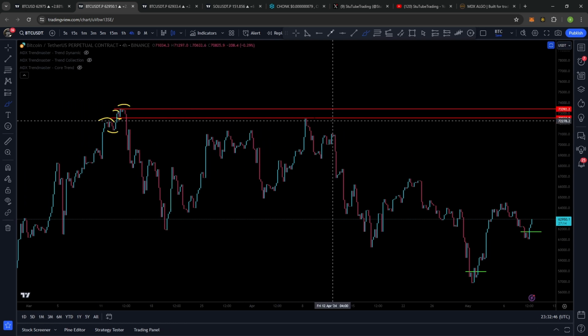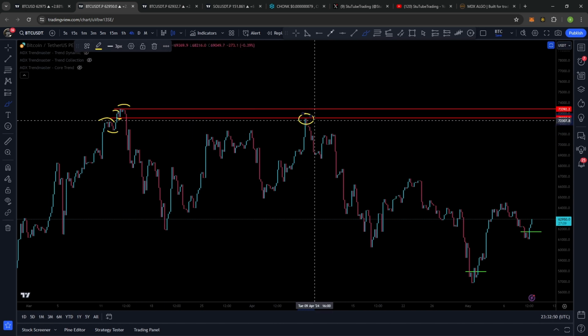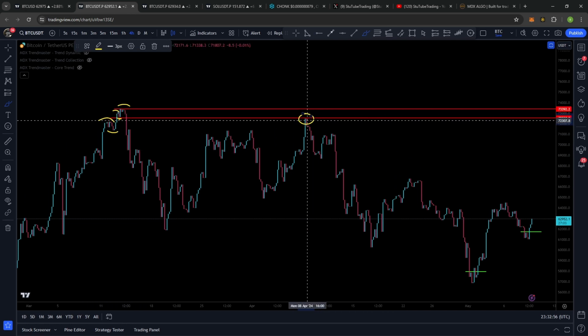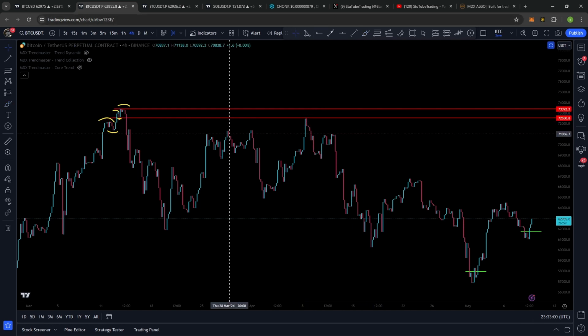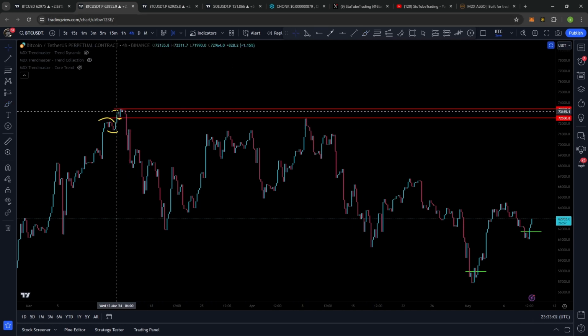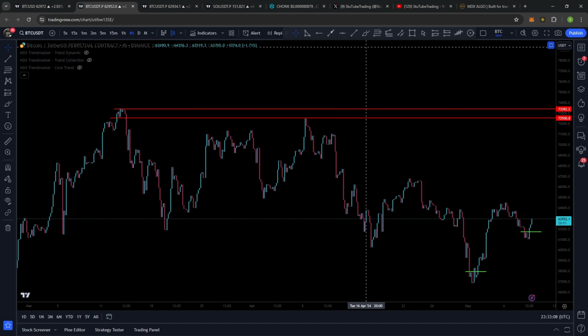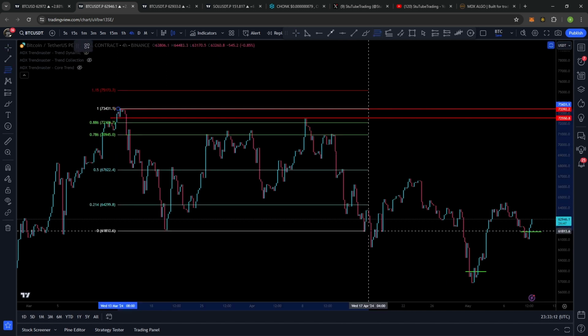On top of that, notice where we got rejected. We came back up to that level, and I know Smallio talks about this in pretty much all his videos as well, that when you lose that swing, it's often retested, and this is a perfect example. And something else that's interesting is, it doesn't always happen, but just as a little added confluence to that type of setup, just notice what else lines up with it if we pull a Fibonacci.